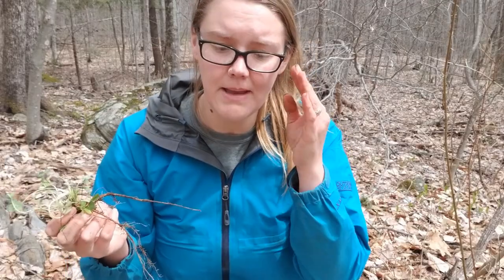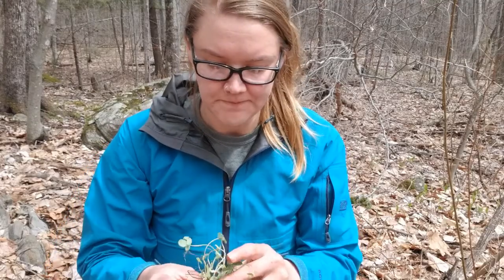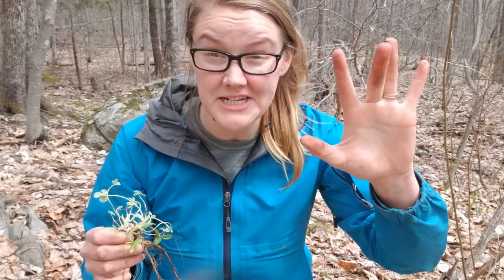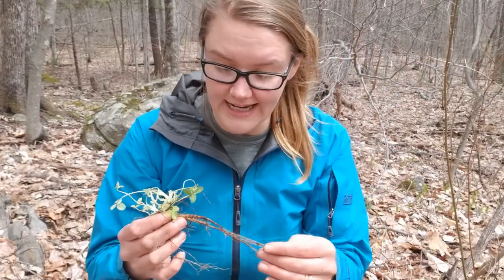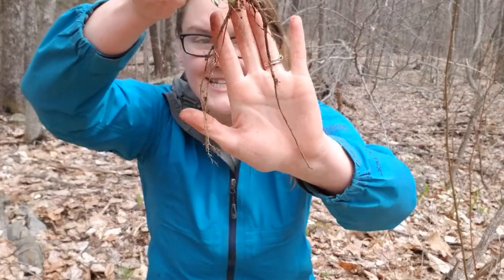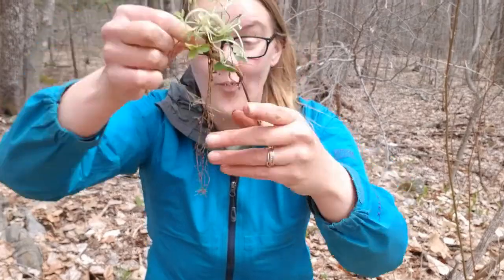And I'm going to say maybe 3 or 4 examples because we want to make sure that we're not over harvesting plants and making sure that there's plenty of plants left in nature. But find a couple of examples and you're going to want to dig deep. So either use your built-in shovel or get yourself a nice shovel because you want to get that entire root system. So once you have a couple of examples, we're going to sort our roots.